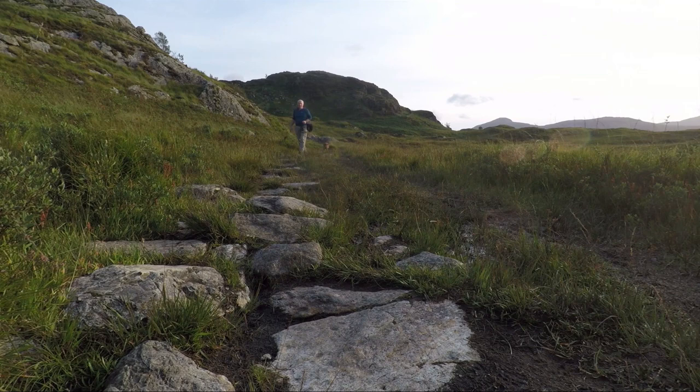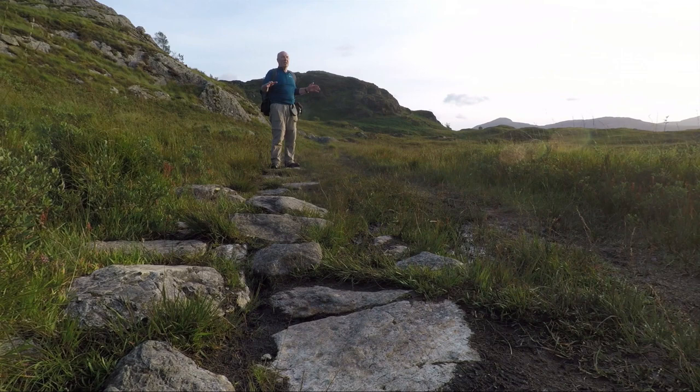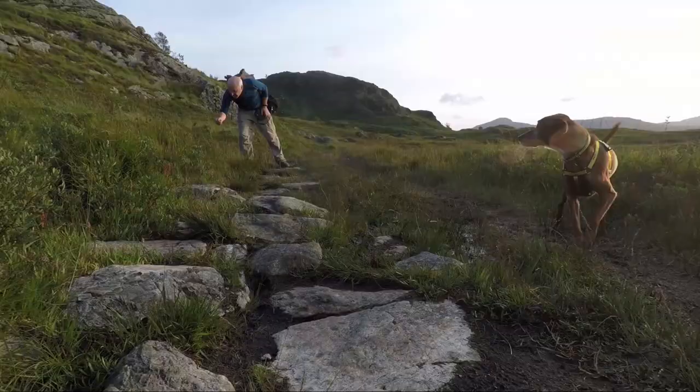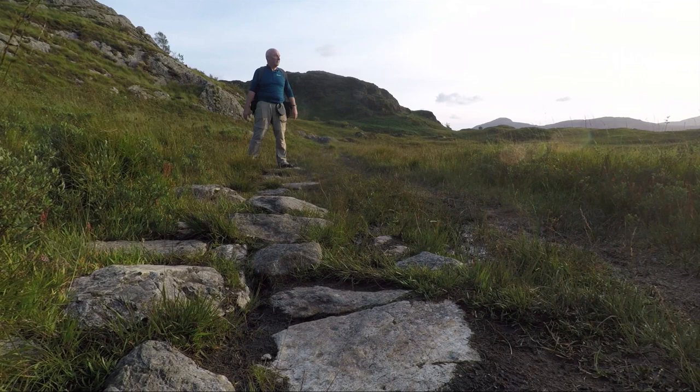This path used to just be a boggy mess, but in the last few years they've placed some big slabs down here and it makes it much easier for walking on. The whole area is really just like a moss, a bog, and it has a really good population, if you like, of this. This is bog myrtle. And if you just crush it between your fingers and smell it, it's quite citrusy, but it's a lovely smell. And apparently it makes a really good anti-midge repellent.